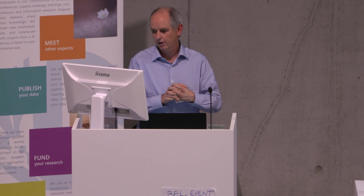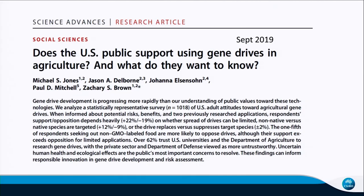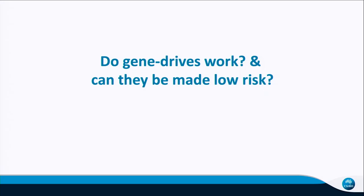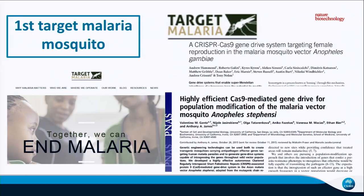You focus on the science, you focus on the risk assessment, and you focus equally on the social licensing requirements for developing this kind of technology, and do it in an open framework process. And a lot of research has come out recently into what the social concerns about this technology are, and are they insurmountable? Where do we need to address the risks in being able to develop a technology that's safe? So do they work? That's the other big challenge. Well, Target Malaria certainly thinks so, and they've got a genetically modified gene drive system in mosquitoes, but they're not planning to release that anytime soon either. They're going through a huge public engagement process.